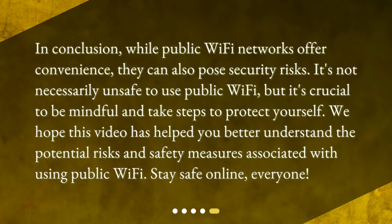In conclusion, while public Wi-Fi networks offer convenience, they can also pose security risks. It's not necessarily unsafe to use public Wi-Fi, but it's crucial to be mindful and take steps to protect yourself. We hope this video has helped you better understand the potential risks and safety measures associated with using public Wi-Fi.